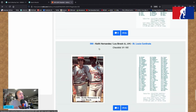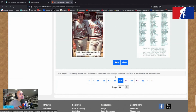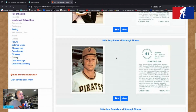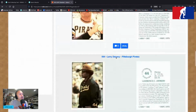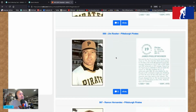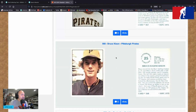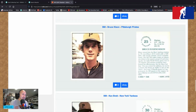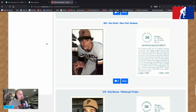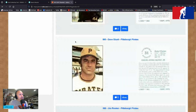Brock, a young Keith Hernandez and an old Lou Brock together. Ebony and Ivory, everything you want in a baseball club. Look at the Teaker there, 561. Jerry Royster, John Candelaria, Larry Demery. They're all there, folks. Jim Rooker, Dave Giusti, Ramon Hernandez, Bruce Kison. I guess it's Kison. I better stop now. I'm starting to butcher names I've known my entire life. Ken Brett, that one I could say.